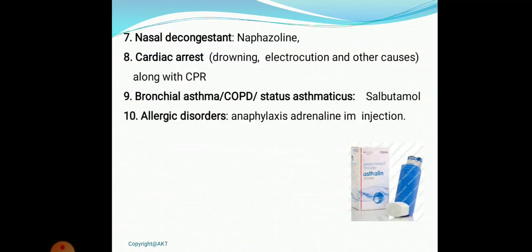Allergic disorders, especially in anaphylaxis, adrenaline is a drug of choice. I repeat 3 points. Adrenaline prevents bronchospasm. It prevents the sudden fall in blood pressure and prevents the actions of histamine. 3 reasons why it is the drug of choice.